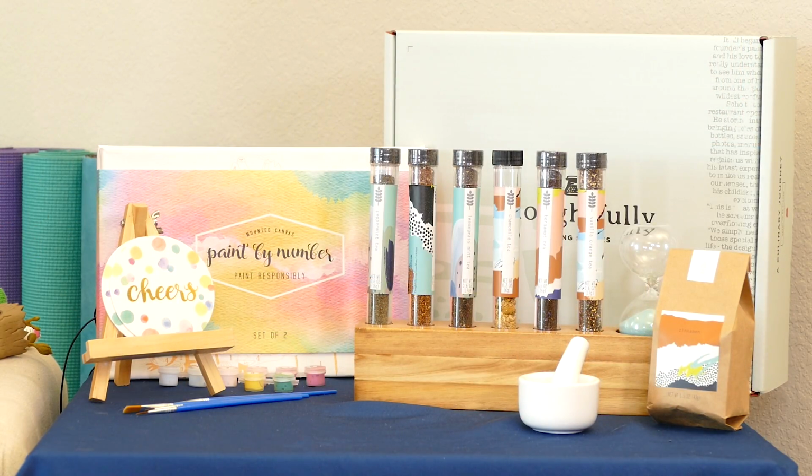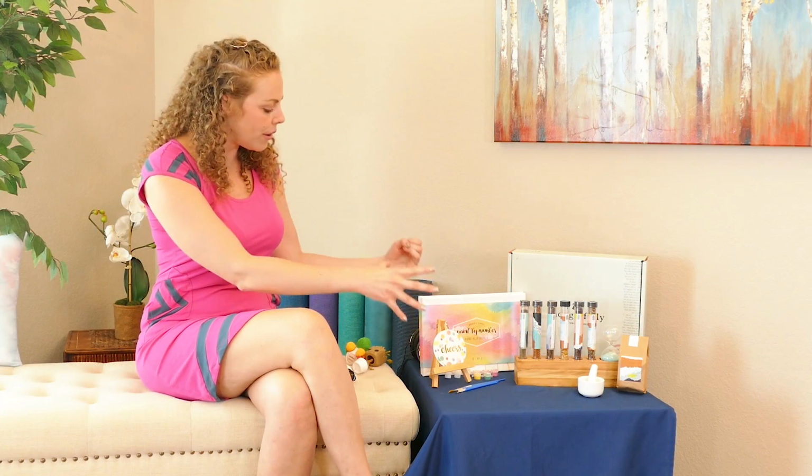As an example here, I have another Thoughtfully box. This is a paint by numbers box, and I think this is a great example of something that you don't have to have any artistic talent to do. For those of you out there feeling like, oh, I'm not artistic enough, something like paint by numbers is a really great example of something that can give you that mindfulness because you're focusing on something in your physical environment, and give you that creative expression because it's colorful and it's pretty.